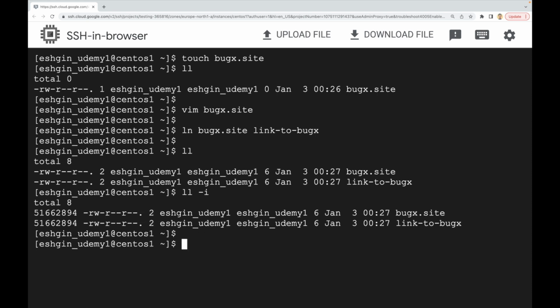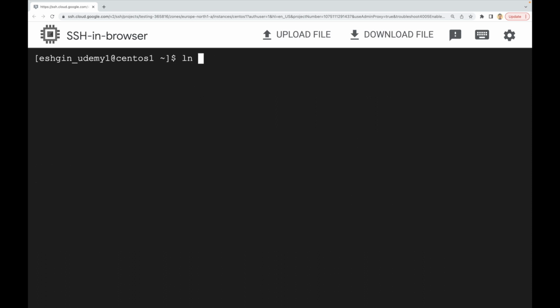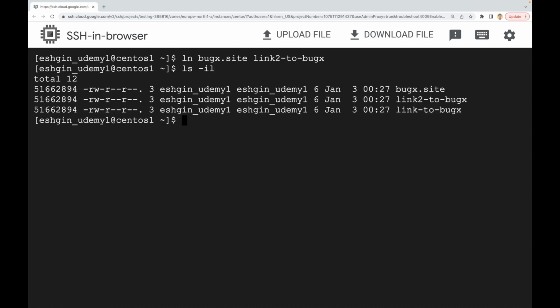I'm going to create a new one. So let's use ln again, our original file name. And let's say that it will be link-to-bugs. So now we have 3 files, and there is no difference among these 3 hard links. They are all just hard links. But what happens if we delete one of them? Let's delete the original hard link.